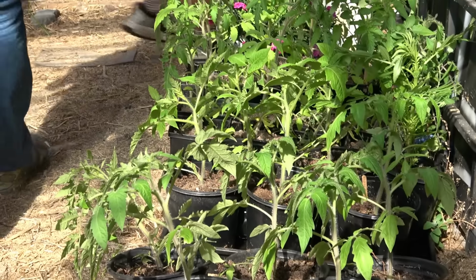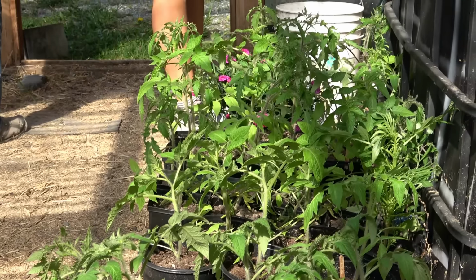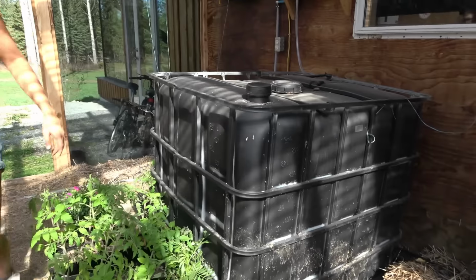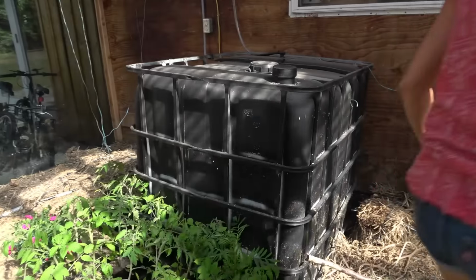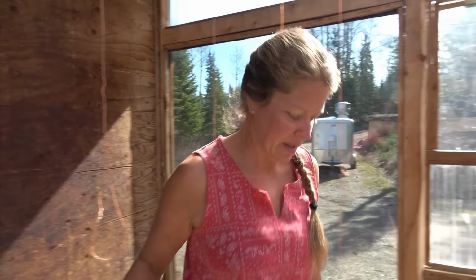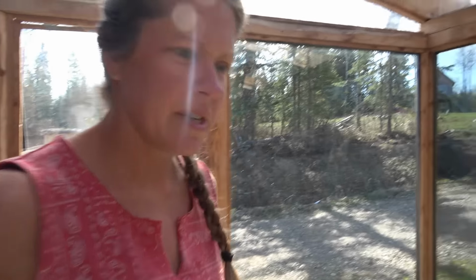This is gonna be a jungle of peppers and tomatoes and cucumbers. And there's Big Murph, the biodigester methane maker. You're gonna see more about him in a different video. Do you love your greenhouse? I do. Yes. I miss it. It looks very not ready right now, but it's gonna be awesome. It's like what we look like when we wake up in the morning.